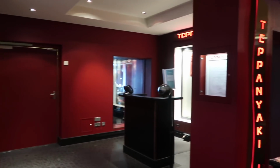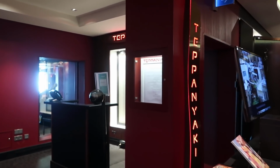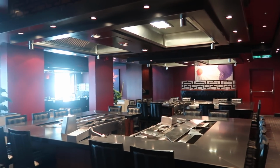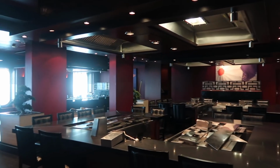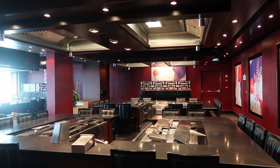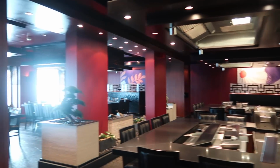And next to Le Bistro is Teppanyaki. This is the Japanese hibachi restaurant. Okay, so obviously not open right now. It's only open for dinner. But this is nice. Another small venue. So they've only got, there's 4 hibachis in here.